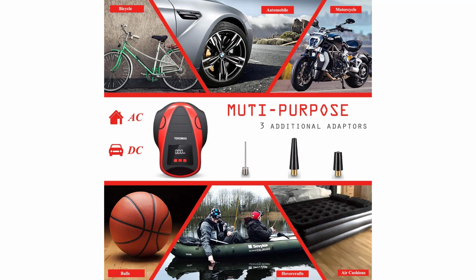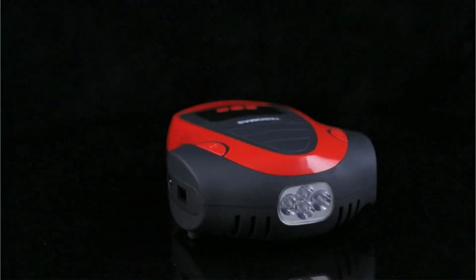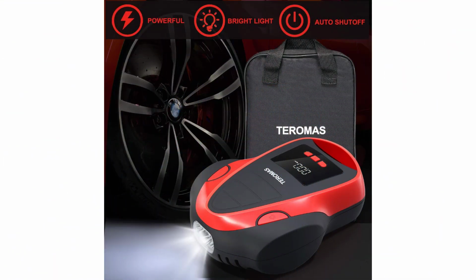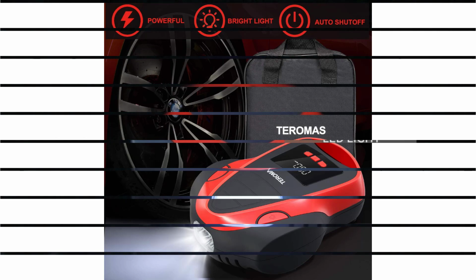Strong power and space saving. Up to 150 psi, it can inflate a P195/65R15 car tire from 0 to 35 psi in under 4 minutes. It makes inflating tires in an emergency easier and more convenient. Portable size which takes up very little space with the carrying bag and allows you to keep it in your automobile or home.